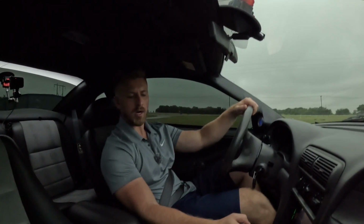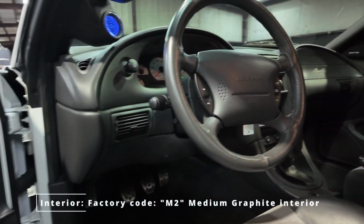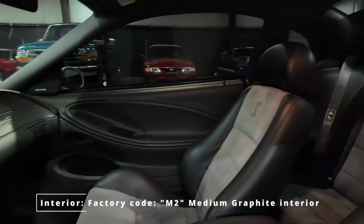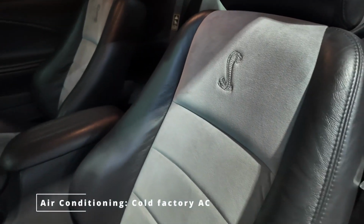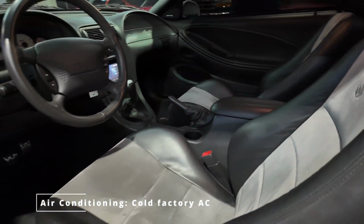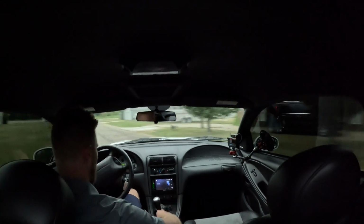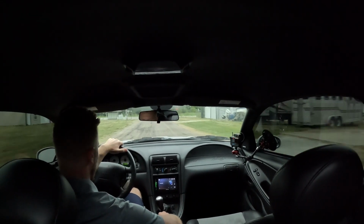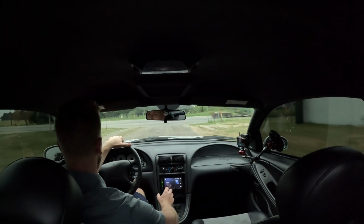On the interior, extremely clean, mostly original interior. The driver's seat that always gets wear, this one's very nice. You have your A-pillar gauges over here. You have an aftermarket Pioneer stereo that's got Bluetooth where you can hook your phone up to it. And then there's also a little tastefully done USB charger here for your iPhone right in the center of the console that comes up through that little piece of plastic there.